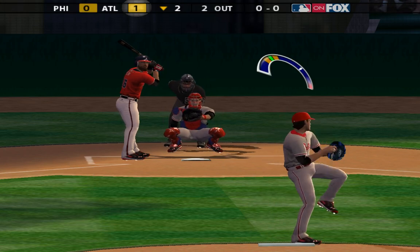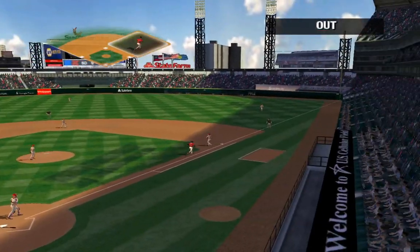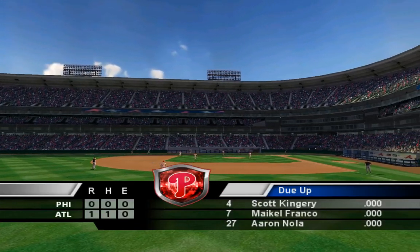Here's the pitch. Hard hit to the third baseman. That'll do it for the inning. After two, the Braves lead by a margin of one.